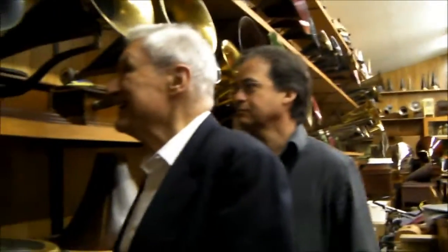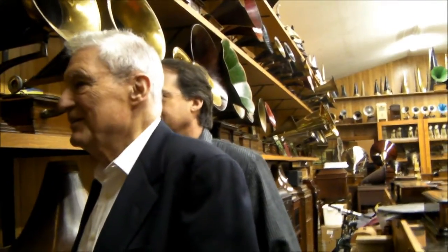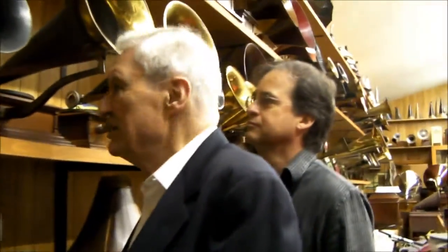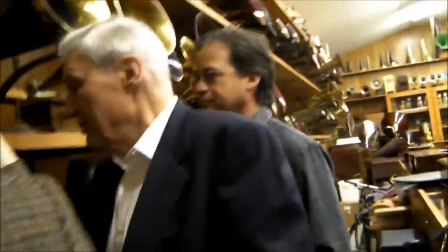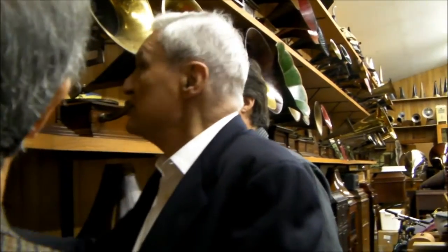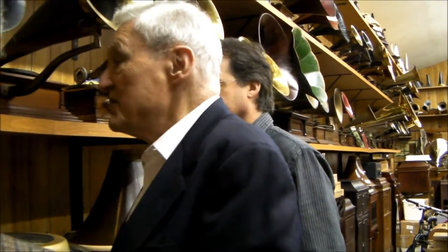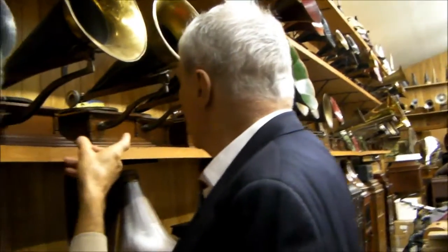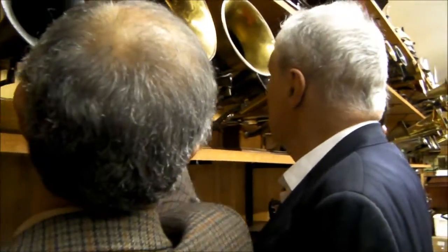This is the Model E, same automatic reproducer and the same horn. Most of them are black horns. The shape of the horns, they're all the same size. The earlier models have this horn or are all brass, and the later ones are brass bells, they're called.